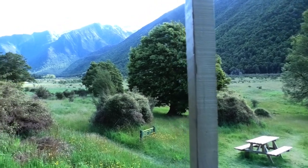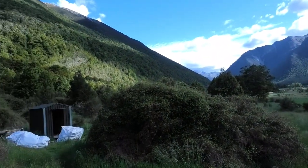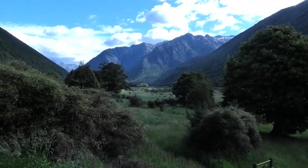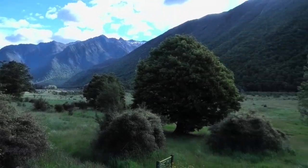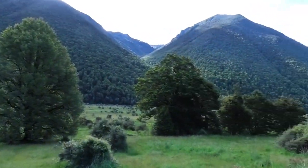Another hut with a great view. We seem to have been blessed with huts with great views on this walk. Sun going down behind that mountain there.